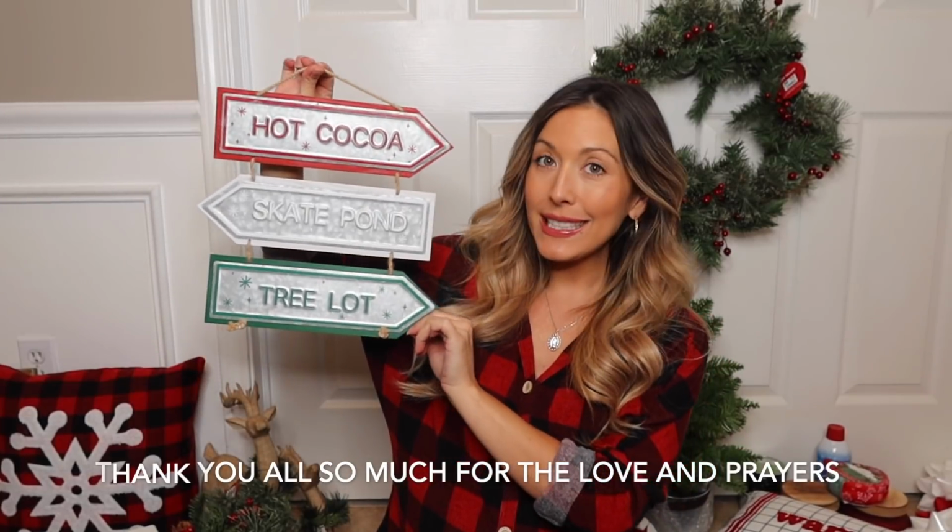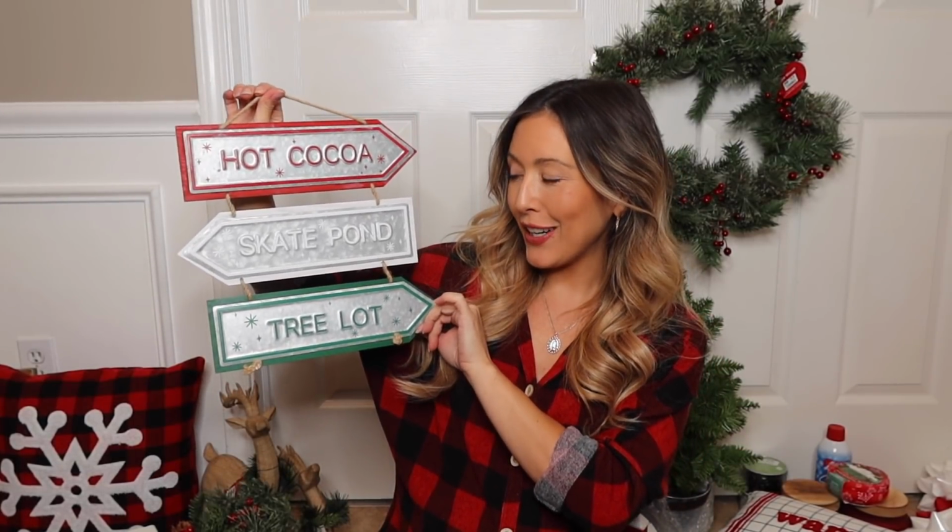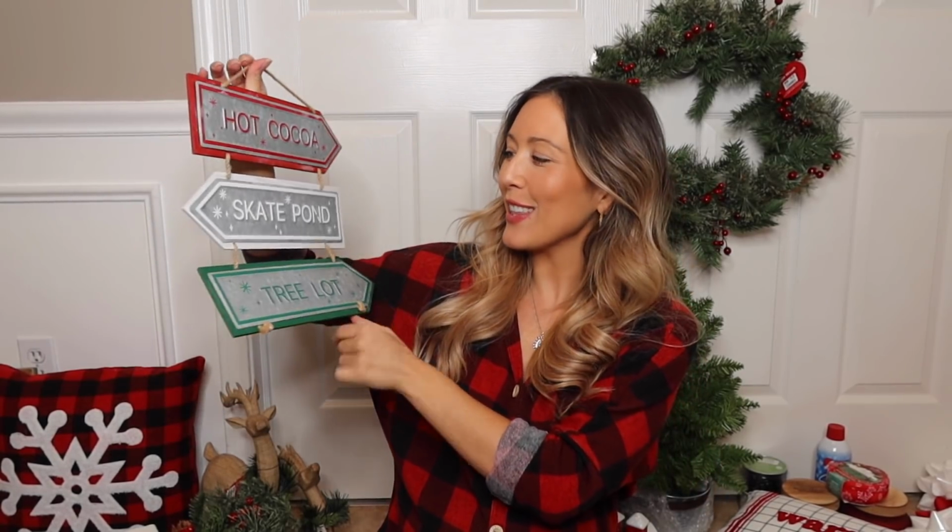But this sign is from Target this year. I love it. And I should say, my overall theme has always been traditional Christmas colors. I do like red, green. If you want to watch my previous Christmas Decorate With Me videos. But this year, I did overwhelmingly red most years. This year I'm shifting to make it more white with a lot more greens incorporated too. So there will still be red, but a lot more whites and greens in the mix too. So that's why I liked this sign, because I thought that it fit with that theme well.